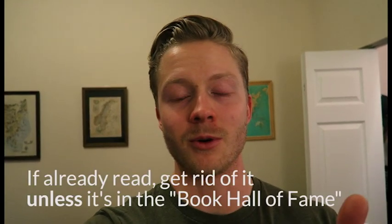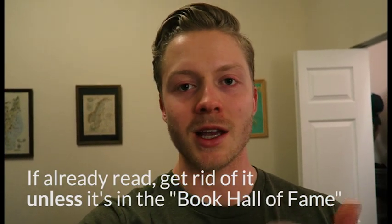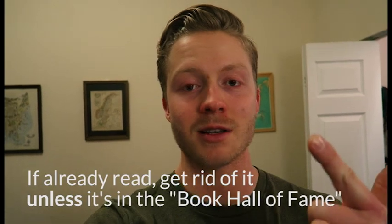Compared to the dozens of items of clothing I had, there were relatively fewer books to go through, so that went pretty quickly. It was also easier to get through because I had a few simple rules. One, if I've already read the book and I probably won't read it again, it's okay to get rid of it. If I've read it and it belongs in the Book Hall of Fame, then I keep it. If I am going to read it someday, that probably means I'm not going to read it. So I was able to cull that down to about 25 books.